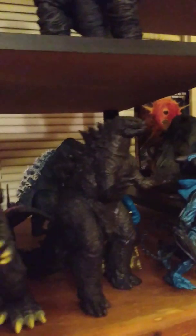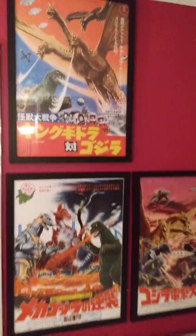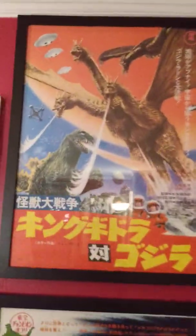There's a NECA 2014. It's another NECA back there too. There's Alien, just thrown in there. Alright. Go over here to the final corner. Not the final corner. We have other corners. These are my posters. We'll run through them real quick. We're staying pretty good on time.